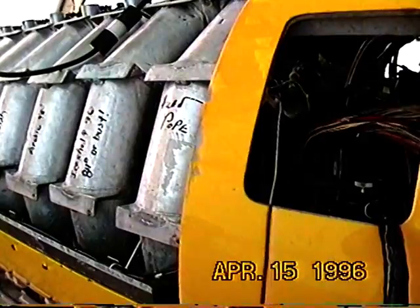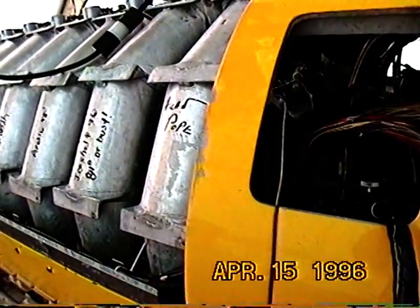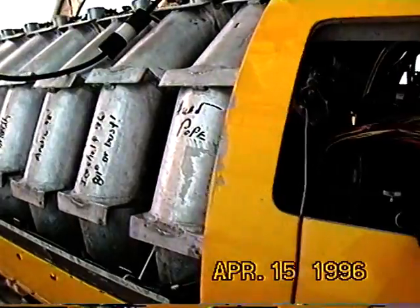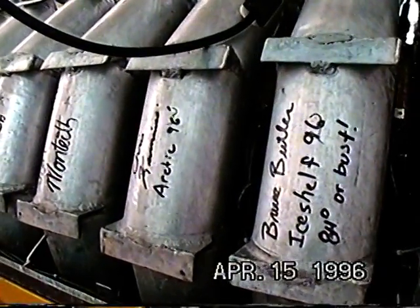April 15th. Time is approximately 3:30. We're approximately 12 hours away from launch for the first mission. Just got the payload bay open here. We've just had a signing of the tanks.